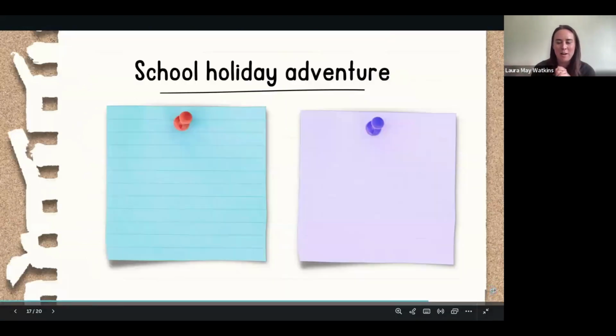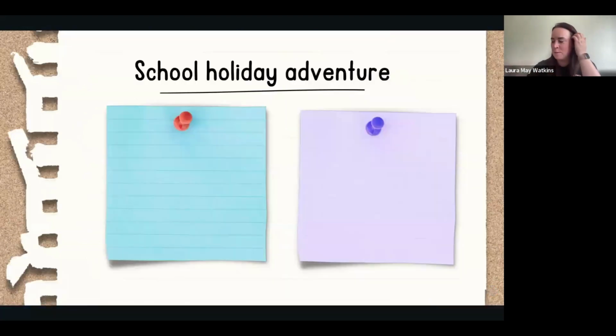Right, moving on to my last one. And I wanted to put this one in because it's prime time to do this right now. Again, I'm just going to quick slurp my drink. Talk too much. It's prime time to do this, like a school holiday adventure. Sounds very exciting. It is basically like your reading adventures you would get from the library.